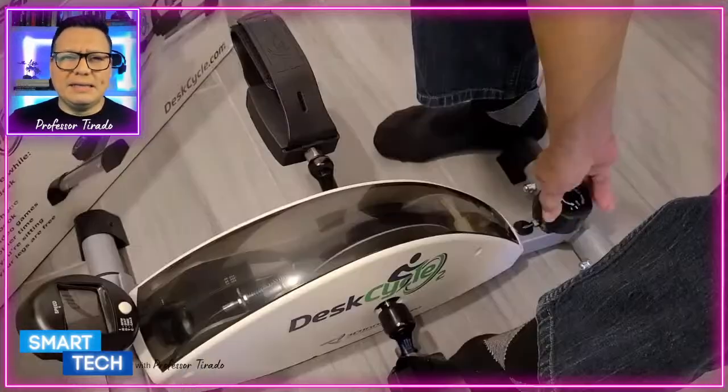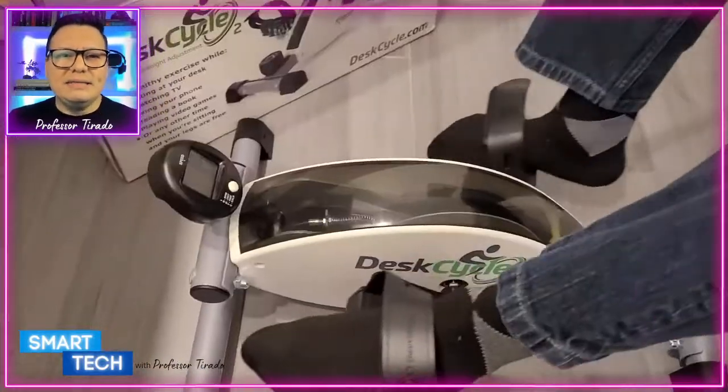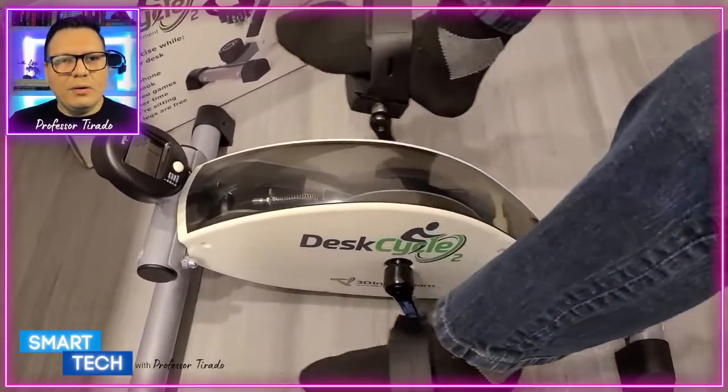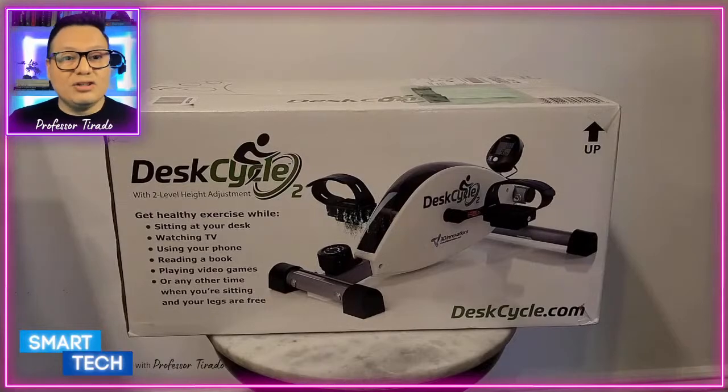So if you've been thinking about getting something that allows you to easily do some sort of movement or exercise under your desk while you're working from home, or if you're watching your favorite show and you want to do some exercise at the same time, you can do that with this one.